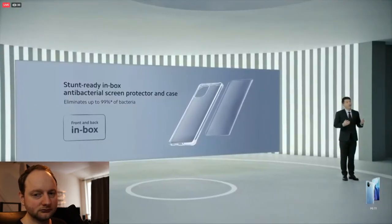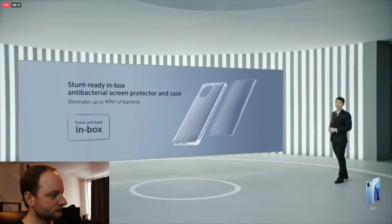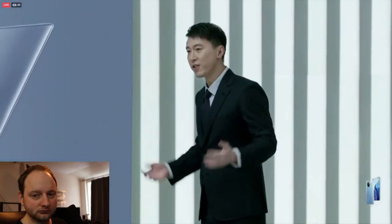Finally, health is still paramount, so we've included an antibacterial case and screen protector in the box. Mi 11 is an incredible phone.